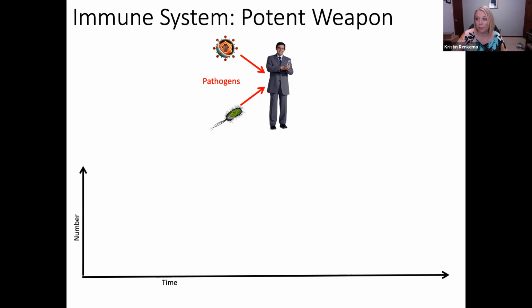So what happens during immune responses? I like to think of things in graphical form because as a scientist, that's just how my brain works. So sorry, this is what you have to deal with me. So what we have here is a graph that I just made where we have a number here on the y-axis. So this is going to be like increasing numbers of something up here closer to the arrowhead and decreasing numbers of something on the bottom as we get lower. And then we have time.